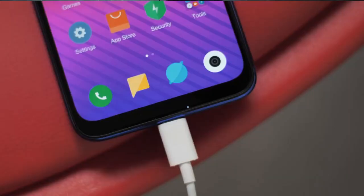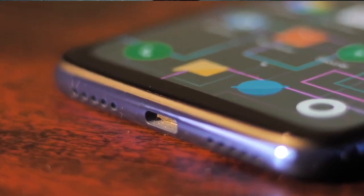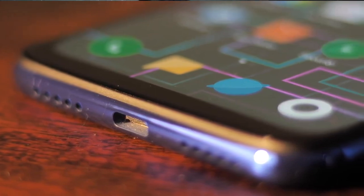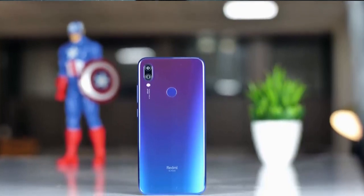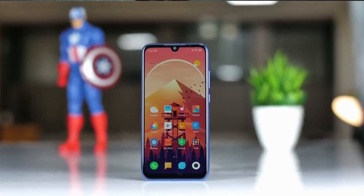It has a Snapdragon 660 processor. We all know that this is one of the best processors in this price segment. So if you can wait a bit more, you have a premium version of Redmi Note 7 coming up, which is the Redmi Note 7 Pro, which has a Snapdragon 675 processor. But again, both these processors are quite similar, and if you are more into gaming like PUBG Mobile, you won't be able to see a lot of difference between these two processors. So I think you can go for Redmi Note 7.